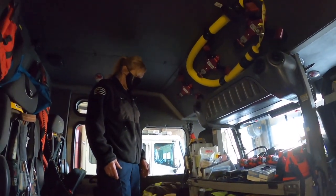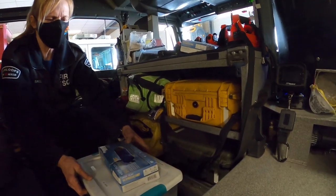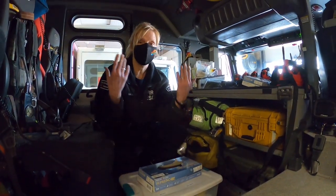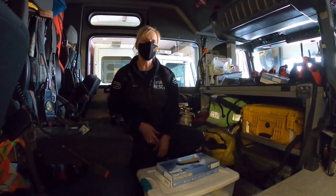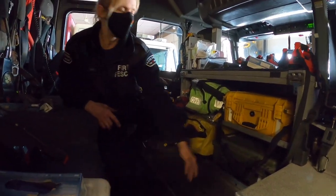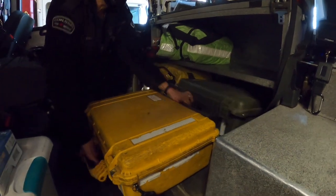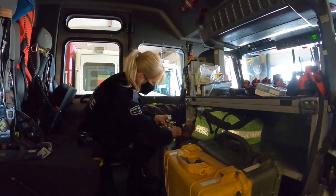Okay, so what we have back here, basically all of this stuff here, this is all our personal protection, like for COVID. We wear masks, we wear gloves, we wear a gown that covers our whole body. We take all the precautions so we don't transmit COVID to each other, just like everyone at home is doing, I hope. And then we have a couple of big first aid kits. Both of these are first aid kits, so we take two first aid kits plus this bottle.